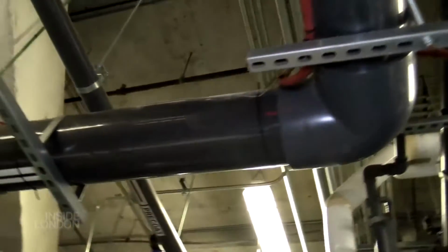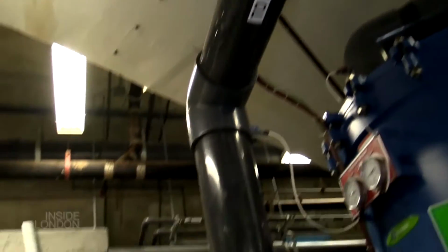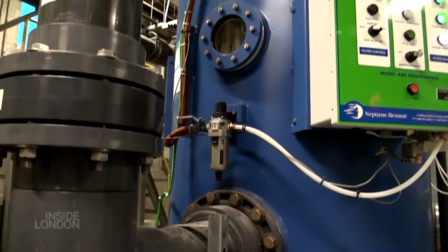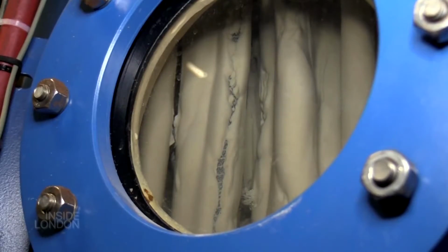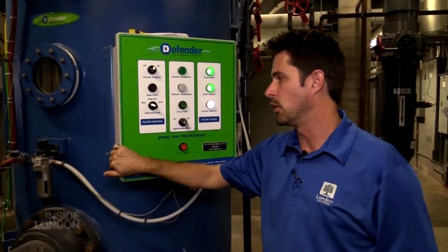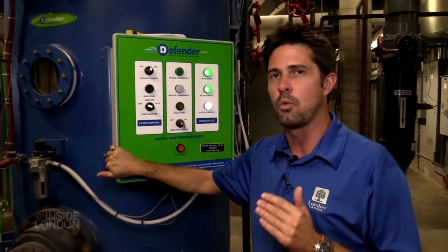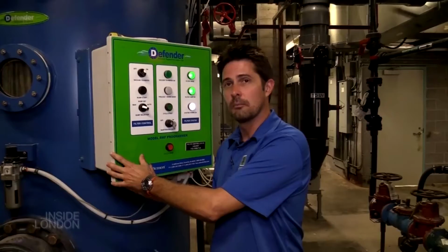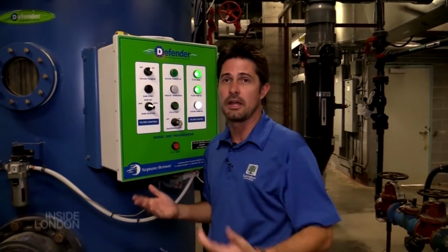Once the water passes through the strainers, it heads to the filter. But this is not like your backyard filter. This system relies on a form of powder that catches even the tiniest particles of debris. These are the best filters on the market. They filter down to basically 1 micron. Bacteria is 1 micron. If you look at it this way, a human hair is 70 microns, and these will filter down to 1 micron.